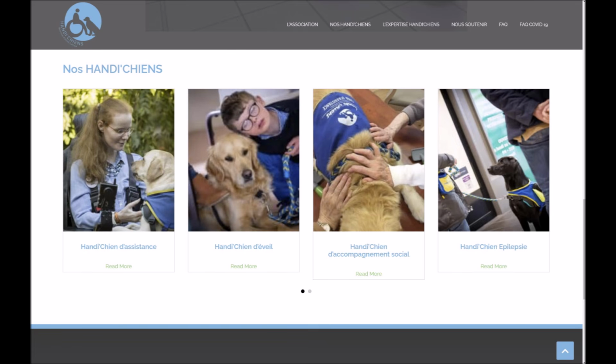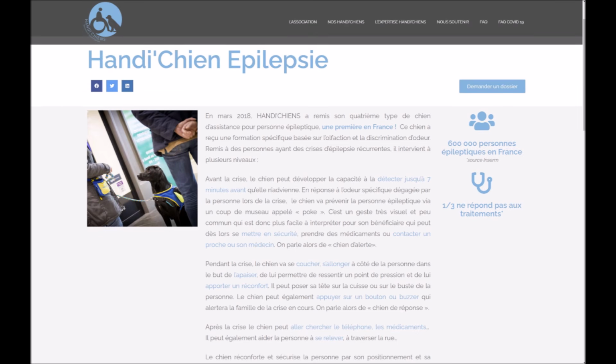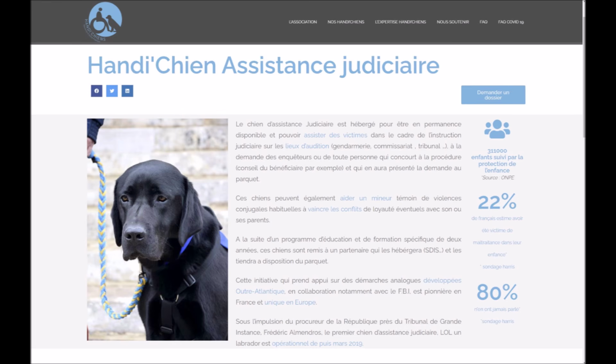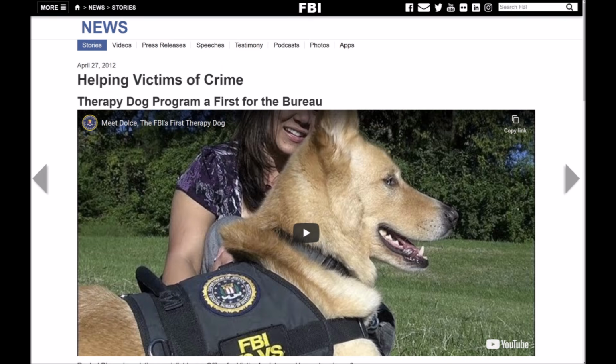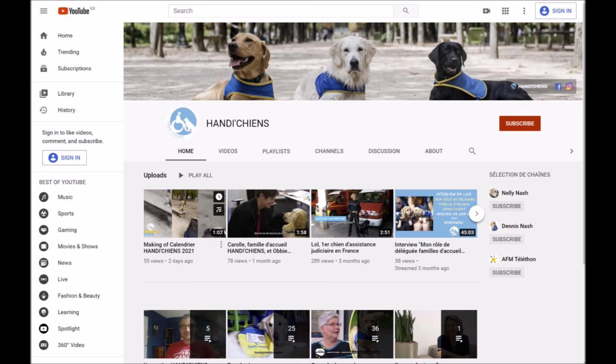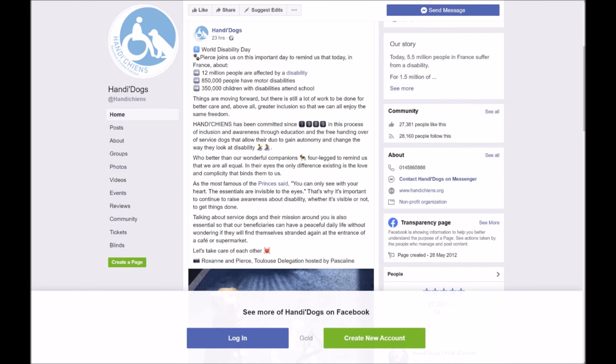In 2018, they introduced the first warning response dog to France. These are specially trained to help people with epilepsy, giving them up to 7 minutes warning of an impending seizure, as well as staying with them through the attack and retrieving medication or assistance as required. A year later, they introduced the concept of the Judicial Assistance Dog. These are specially trained to comfort victims of crime, particularly children that have been witnesses or victims of domestic violence. Based on the programs run by the FBI in the US and the Delta Police in Canada, this is a first in Europe. You can watch what they do on their YouTube channel and Facebook and Instagram, where you can use the translate options to find out more about their incredible work.